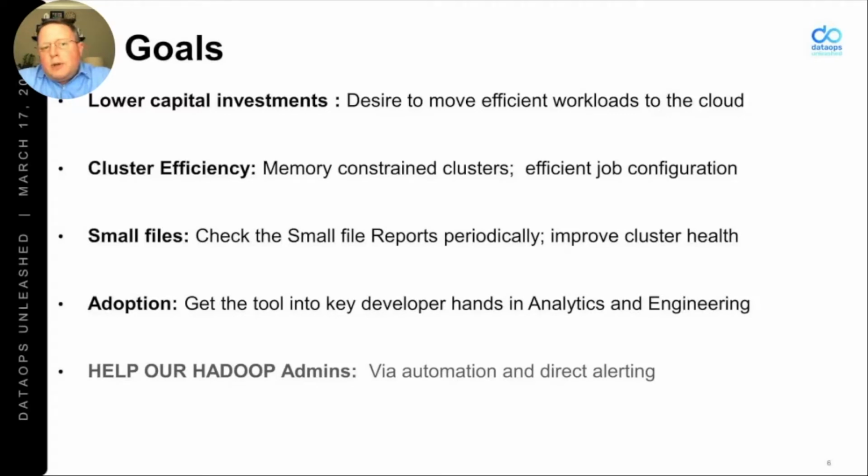Cluster efficiency is a big thing. So we have memory constrained clusters, and then we just had inefficient jobs. And one thing that Unravel is really great at is pointing out to you whenever you'd like, but we were doing it on a weekly basis, the things that were actually causing the most pain and suffering across the two main clusters that we have within our world. And so that generally started the conversation with Suresh and I. Suresh, go get them, help them understand what needs to be changed. And when they didn't listen, then I came around and virtually twisted their arm.